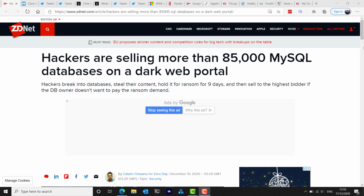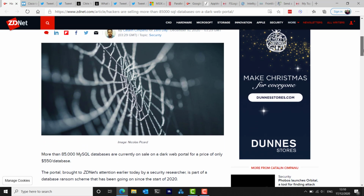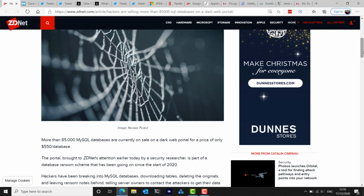ZDNet this week have also reported that hackers are selling more than 85,000 MySQL databases on a dark web portal. It has been reported often this year that organizations and individuals using MySQL have been getting sent ransom notes, usually containing a unique code, and then some instructions telling them how to go to a site and enter the unique code that they're given, which would then instruct them on how much the ransom is, how to pay it, and also that when it has been paid, they'll have an option to then decrypt and restore the database.